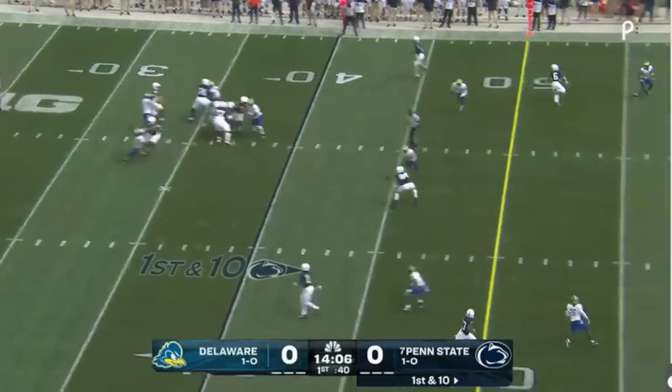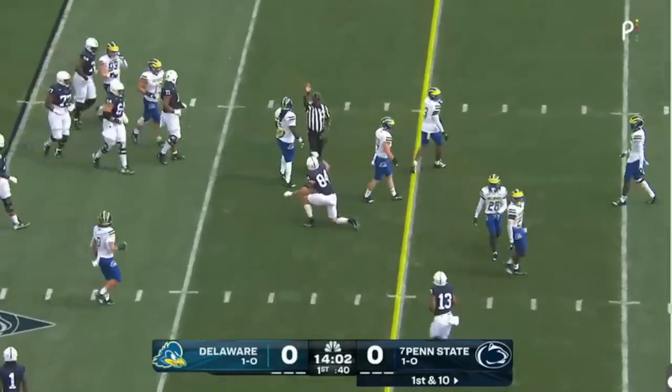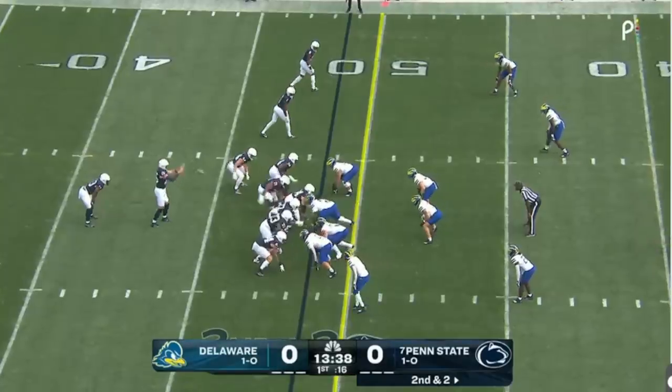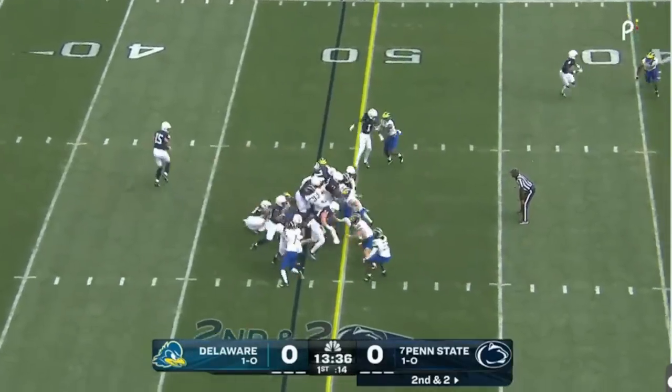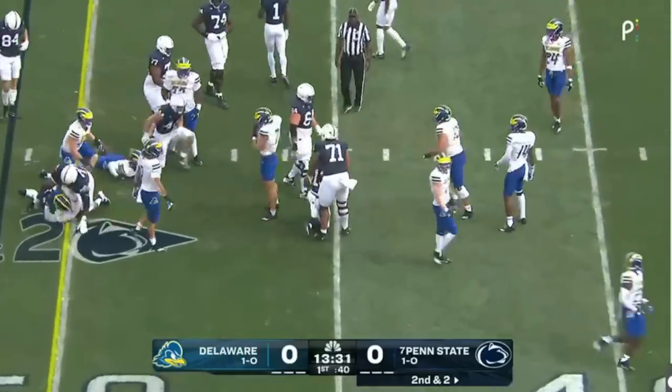There's Allen to throw on first down. A quick pass, and they get it into the hands of the tight end, Theo Johnson, for a 9-yard pickup. They'll hand this one off. Just across the 50 and stumbling forward for a few extra yards is Catron Allen.